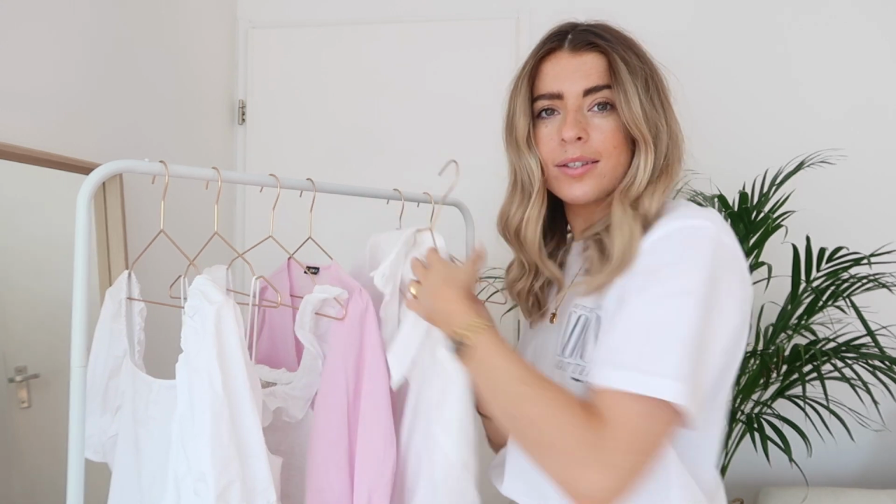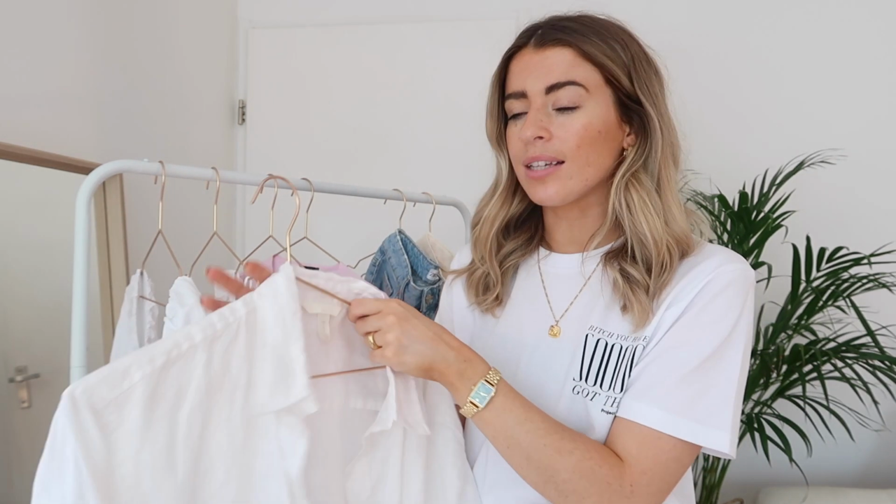Talking of shirts, I have my good old trusty linen shirt. You can't beat a linen shirt. You can't actually beat a white shirt in the summertime. I think they're just real classics and they're great for just wearing as a jacket. I find that sometimes I'm a little bit chilly without something on, and then I put on a shirt and I'm like, perfect, good to go.